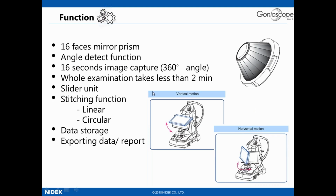And we also have angle detection in the device. One surface of the lens captures one area of the eye, and this is captured in 1 second. So the full capture takes 16 seconds, and with the alignment, it takes less than 2 minutes to perform a gonioscopy. Also, as you may have seen in some of the images, we have linear and circular stitching functions after we acquire the full capture image. And of course, we can store data and also export it into a report format.